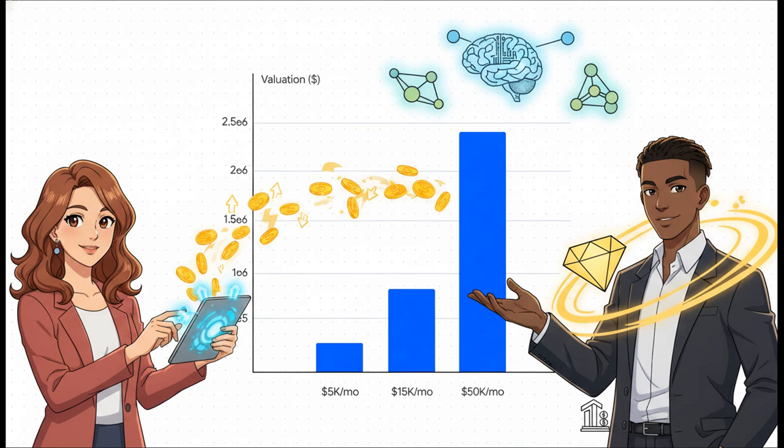Now the ultimate payoff of this entire system, the exit multiple. A well-documented AI agency is a highly sellable asset valued at 2 to 4 times its annual revenue. To put that into perspective, an agency generating $15K a month can be worth between $360,000 and over $700,000. And a $50K a month agency, that can sell for over $2.4 million. You aren't just earning monthly cash flow here, guys. You are building massive equity.